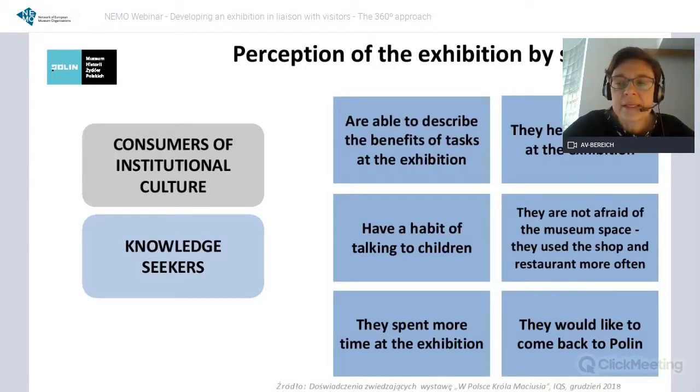But we realized that there is quite a big difference between how the segments perceived the same exhibition. So we realized during those focus groups that the consumers of institutional culture and the knowledge seekers are able to describe far more things at the exhibition. Like, they are able to describe the benefits of tasks. They really talk to the children at the exhibition. And we realized that they simply have a habit of talking with kids. And they spent more time at the exhibition, and they helped children at the exhibition. And they were not afraid of the museum space, so they used the shop, restaurant. And they would like to come back to POLIN.